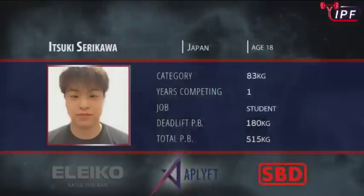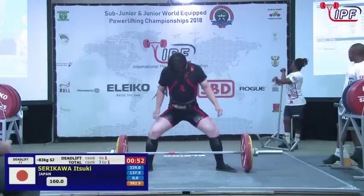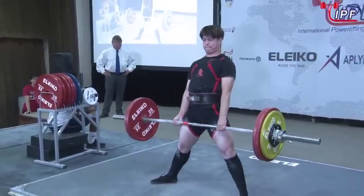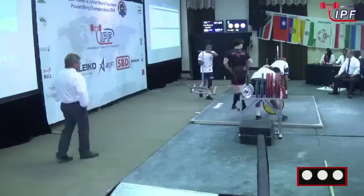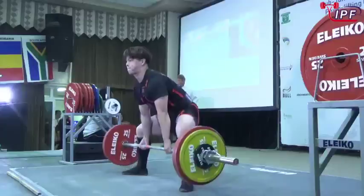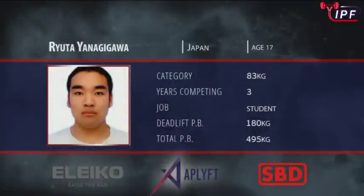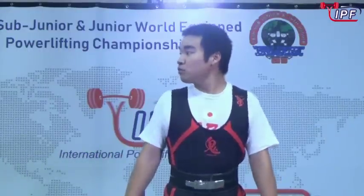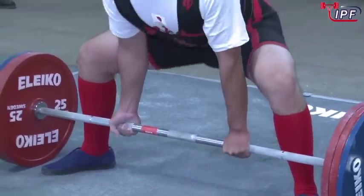Itsuki Shirakawa from Japan also looking for 160. Young sub-junior lifter, looking pretty solid in third place overall, and handles that with no problems. And that gives him a solid overall total there for third place. Uta Yanagawa from Japan, 165. And these two Japanese lifters just going toe-to-toe for position here in the squats and the deadlift.